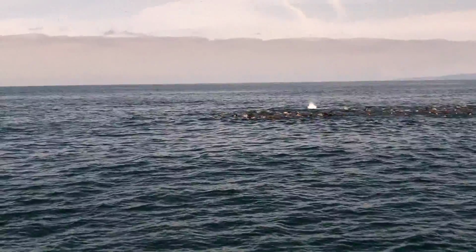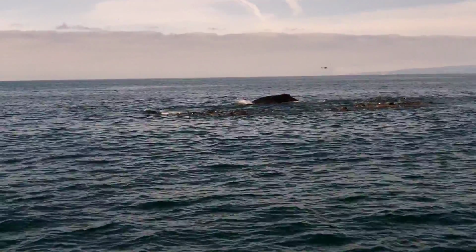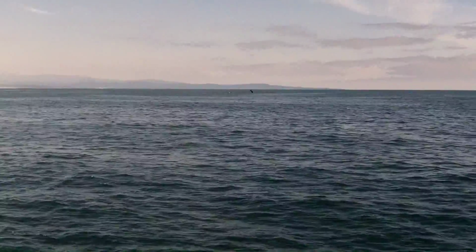Wow. So we have quite a few whales next to us, right up at our 12 o'clock now, and also on the right side out there, with sea lions too.